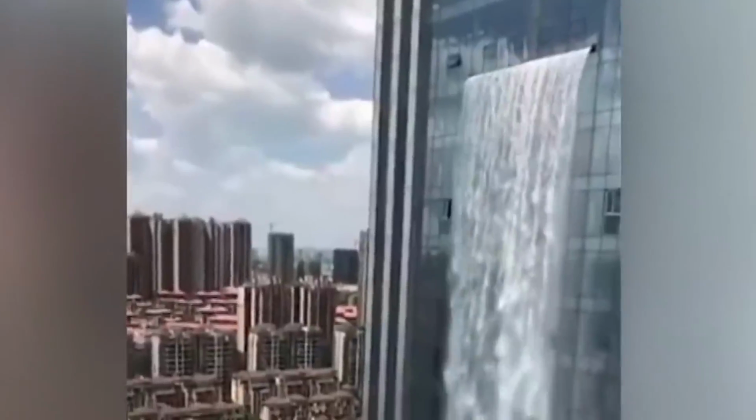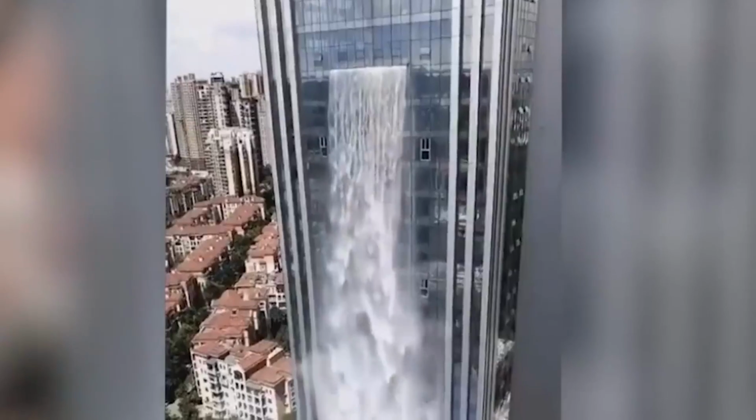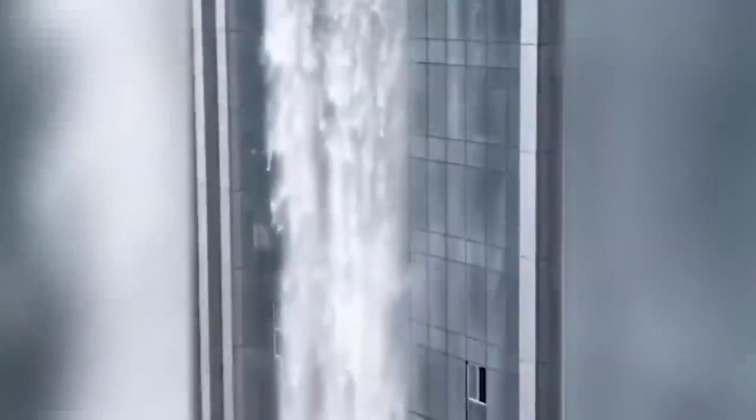The waterfall was opened last summer and drew the attention of the entire world. This is the highest artificial waterfall ever built. The water falls from a height of 108 meters. It looks beautiful, but it is impossible to swim under it.